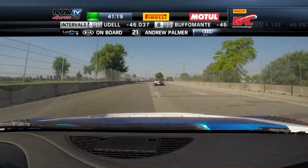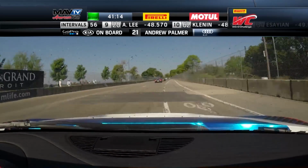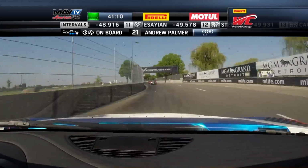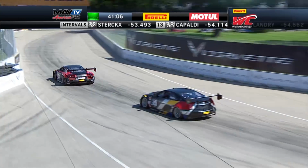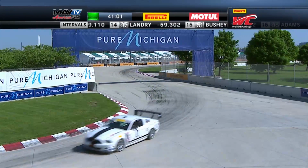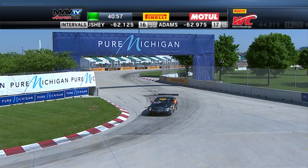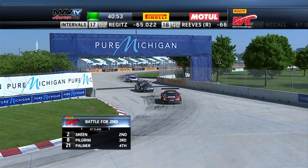Hopping on board with Palmer, courtesy of these amazing GoPro camera shots. And you can see when we're looking at the back of his car, there's some black carbon bodywork that they had to get on. It was a pretty comprehensive hit that they had down in the turn 12 area. Meanwhile, Skeen, you would think that car is just going to get a little quicker and quicker as long as we stay green. It's just always been, whether it was the LMS last year or the Ultra this year, it takes those Audis a little while for those tires to balance up.